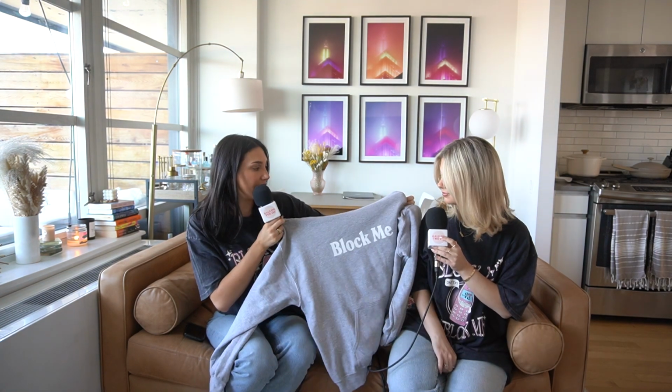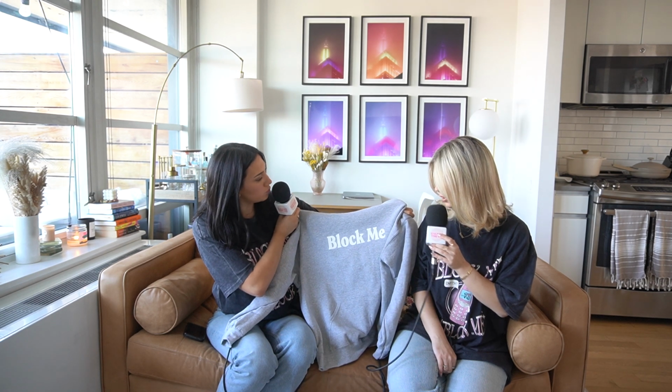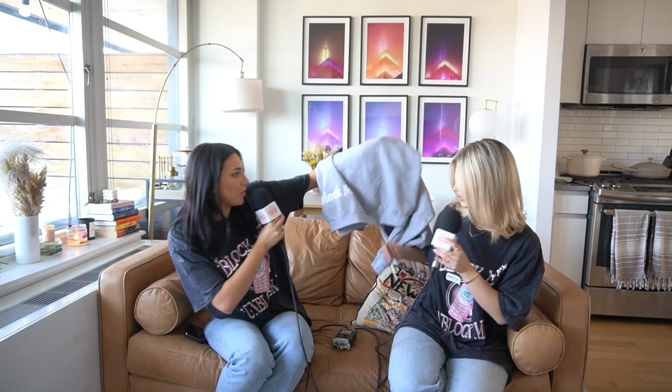And then the final one, I feel like maybe the most popular just because it's simple and amazing. We'll see. I'm curious to see because it's also summer. This is the Block Me, Unblock Me hoodie, and we love it. It's a nice gray hoodie, and it's very simple. It says Block Me on the front in block white letters, and then on the bottom right, in the left corner, right?